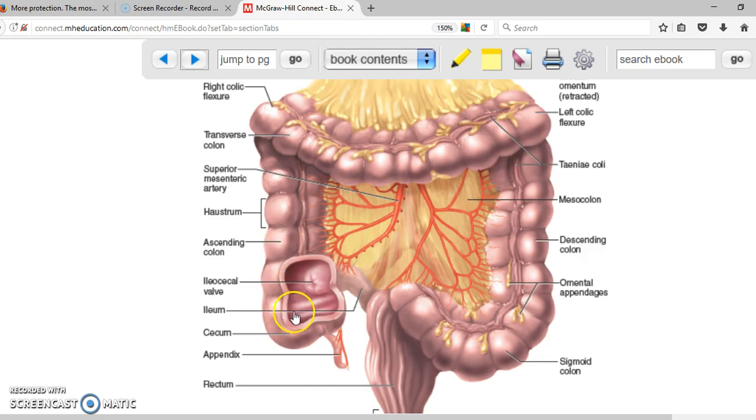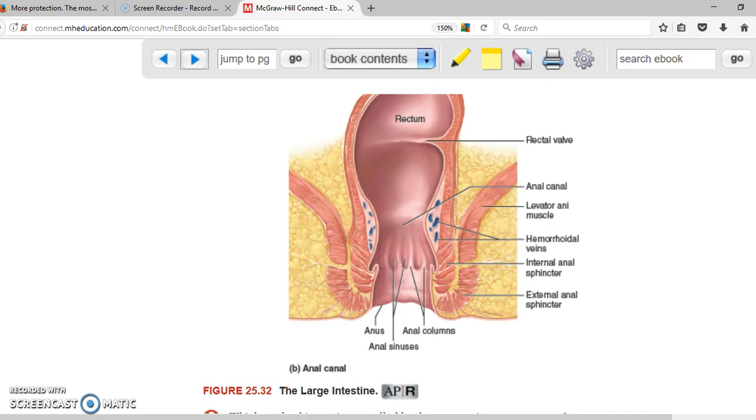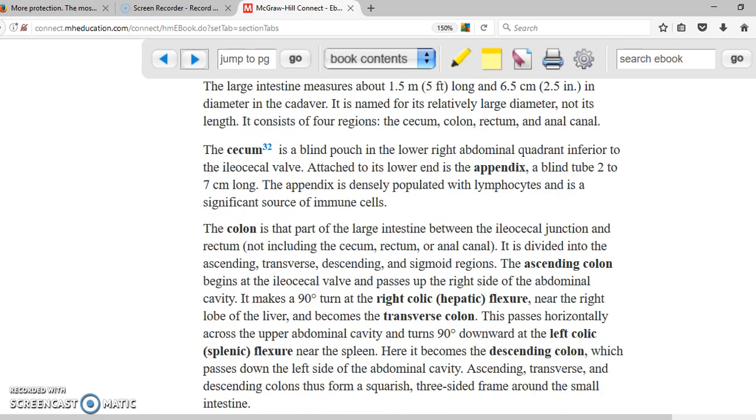Okay, colon is considered the cecum, the rectum, and the anal canal. The appendix has a lot of lymphatic tissues. Right here you have the ileocecal valve, which is the connection between the last part of your small intestine and your large intestine. The mesenteries also house the superior and inferior mesenteric arteries. If we keep scrolling down, right here you can see the rectum and the anus. You can scroll down and we already talked about the cecum, the appendix. Colon, as I said, is basically all the intestine except the cecum, rectum, and anal canal, as you can see here.